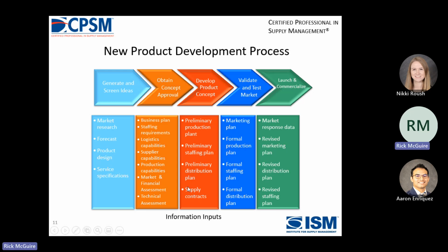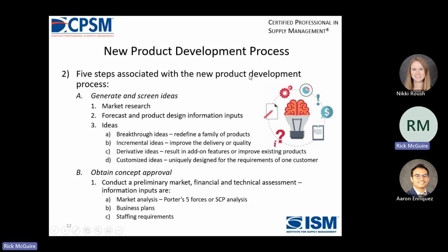So come up with staffing plans and distribution plans and production plans, supply contracts, etc. Then you validate and test. So marketing, you also need a marketing plan there. And then you formalize your production, staffing, and distribution plans. And then you launch and commercialize. You revise your marketing plan, distribution plan, and staffing plan as necessary. And look at your market response data.